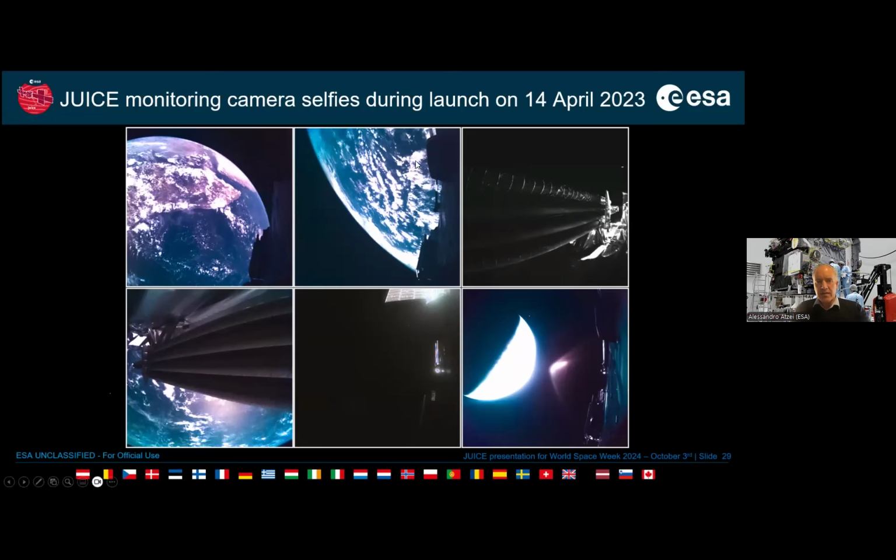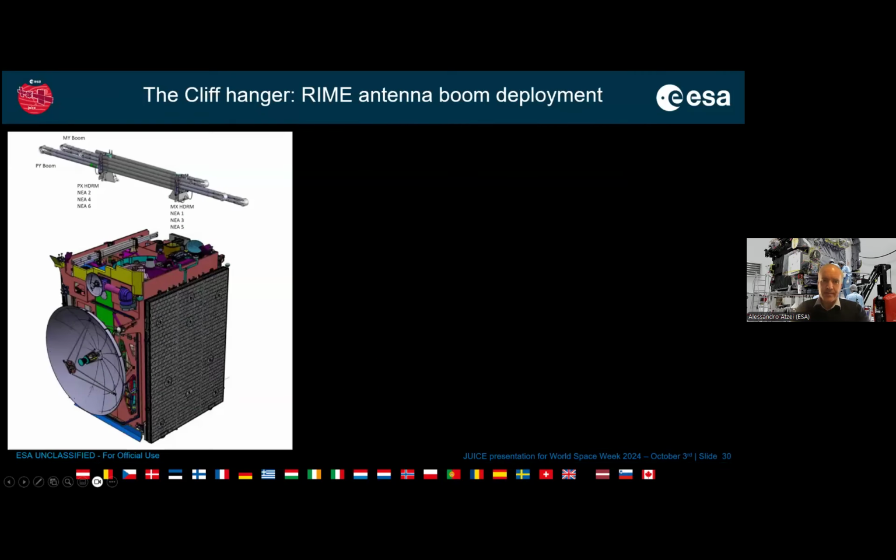And here you can see the monitoring cameras that we installed to monitor all these deployments, taking some pictures also with the Earth, making some very nice images. And especially you can see here the RIME antenna nicely folded, ready for the deployment that came next. However, not all went perfectly. Everything was going very well, very pleasantly, very smoothly.